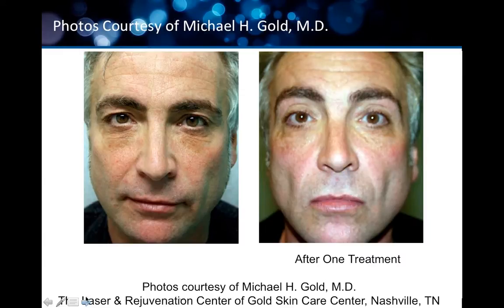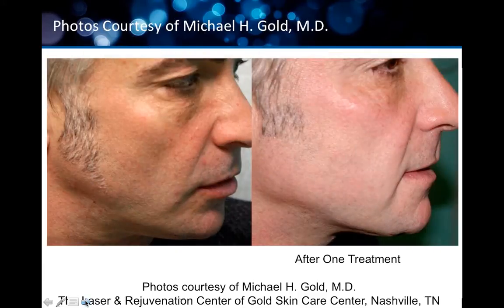Next. And again, this is an interesting patient, and again, focus around the eyes, okay? So the eyes obviously are more open, but the wrinkles underneath his eyes are much, much better than when we started. Okay, next. And if you look at the contour of his jawline, again, much more defined jawline, and that's what we're looking for. Next.